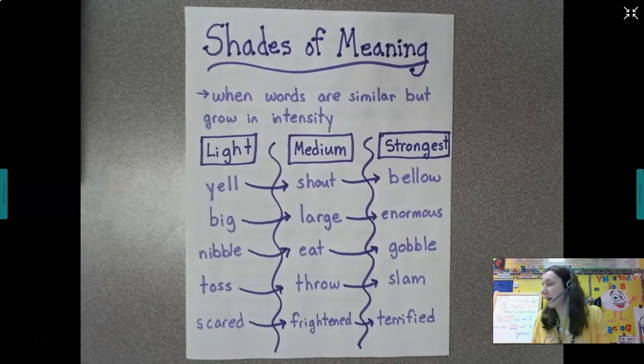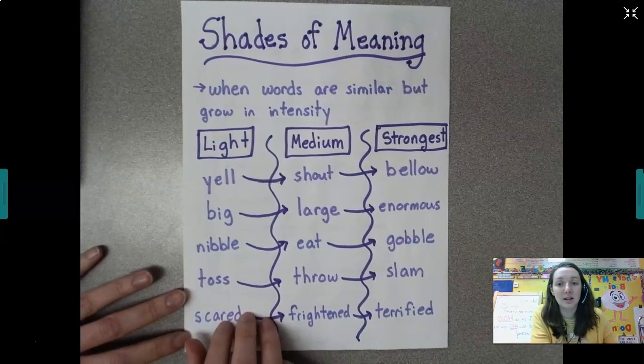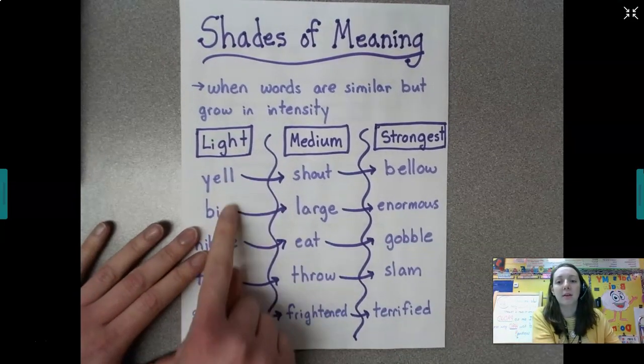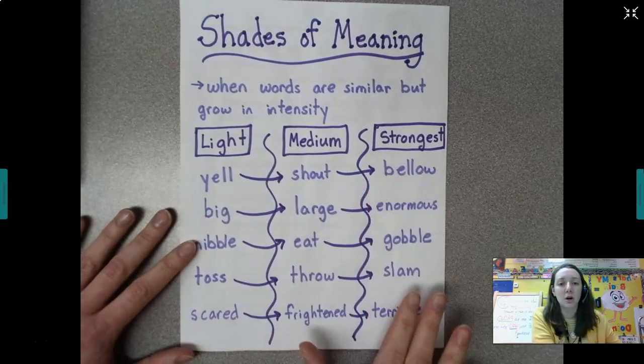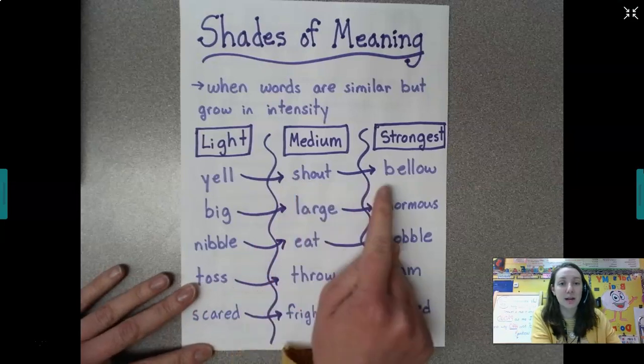So looking at this anchor chart, we have: shades of meaning is when words are similar but grow in intensity. And that means kind of the seriousness. So for example, we have a light column, a medium column, and a stronger column. So we have the words yell, shout, and bellow.